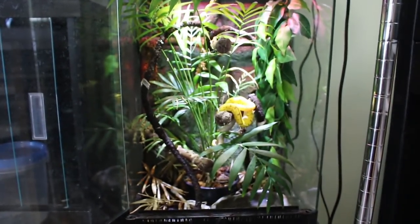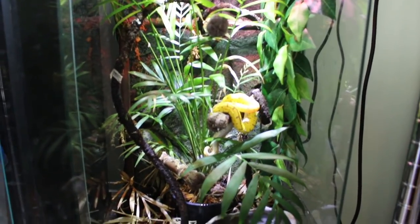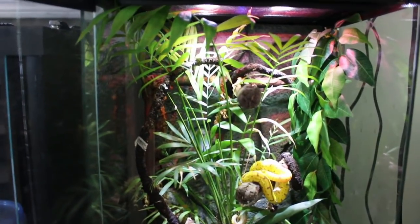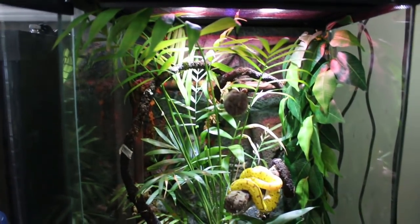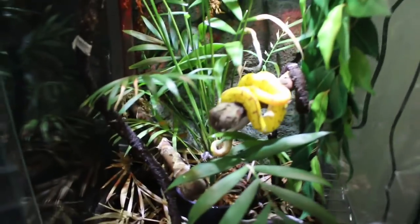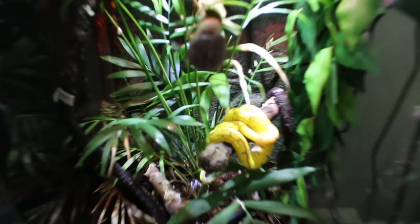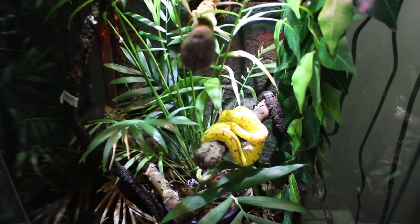But let's let this thing focus. I do want to redo this setup. I think it's time to add a few more perches in here, maybe perches that are just a little bit bigger, and maybe pull this palm plant thing out of here and put something different. It is starting to reach the top, although I do kind of like the overgrown look that it presents in the cage. But yeah, this snake is one of my favorites, and I really can't wait to do a full bio setup for when this animal is full grown.